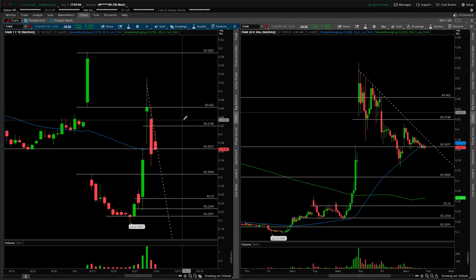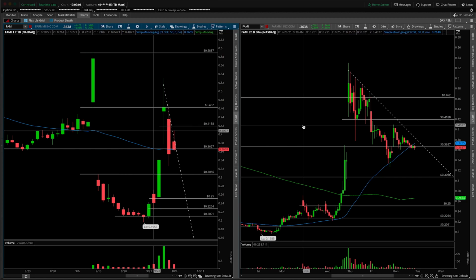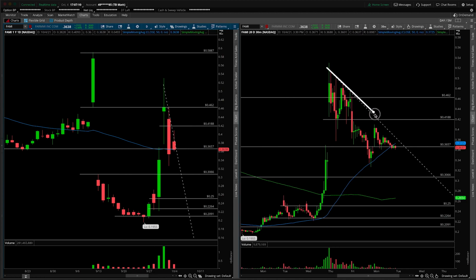First things first, this will, of course, be more of an update. We've talked about it on the channel in the past, and the main thing to talk about today is the fact that we never got a breakout up and over this resistance trend line, and we still don't yet have a firm breakdown underneath this line in the sand at the 0.3657 mark.